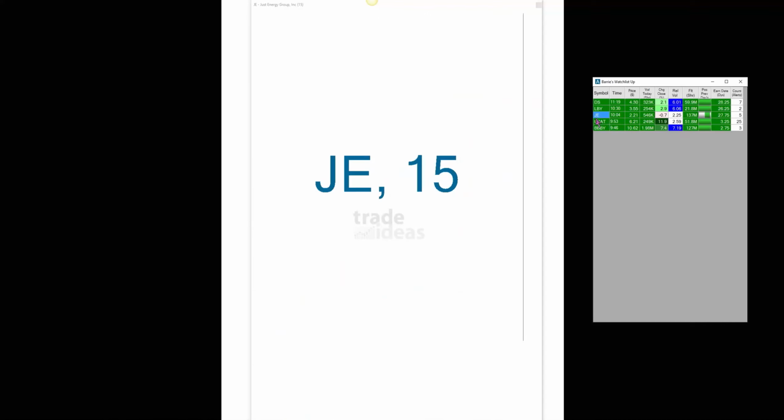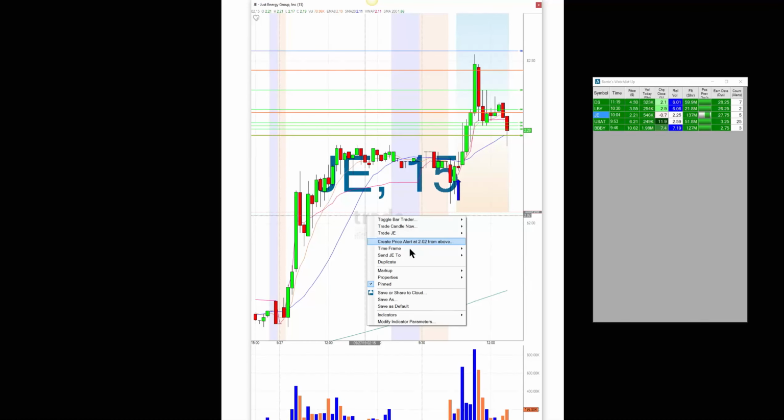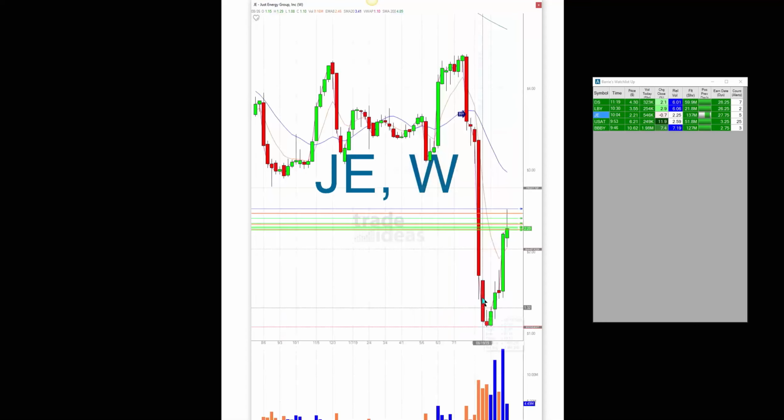The JE was okay. I got into this a couple of times. The first time I took a 5-cent loss, and then I got into it again, I think at 2.26. If you look at the daily chart or the weekly chart, you'll see why. I wanted it to clear that level right there, at 2.26, and that's where I got in the first time, and I sold out at 2.21.